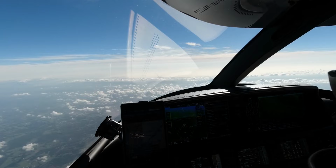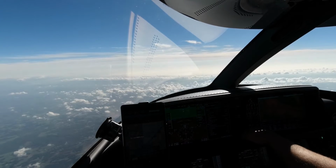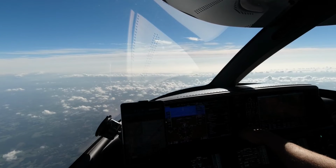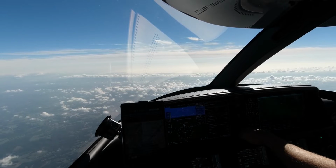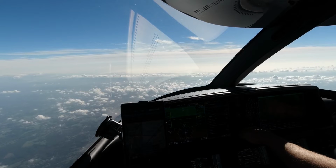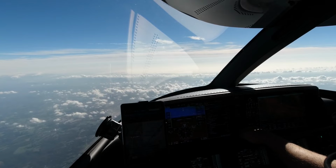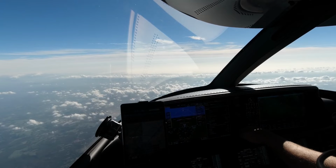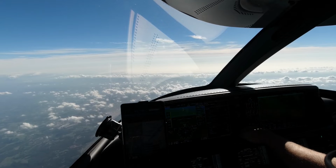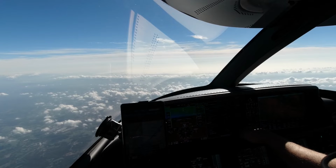All right, starting down. Descent checklist set, field elevation verified at 986 feet MSL, ice protection is not required. Currently we're at 1 degree Celsius, and I suspect we'll get warmer as we get closer to the ground. Local altimeter set, seats are upright, brake pressure is fine. The approach briefing has been completed, all seats are in normal position. Ice protection is not required. Landing lights are on.